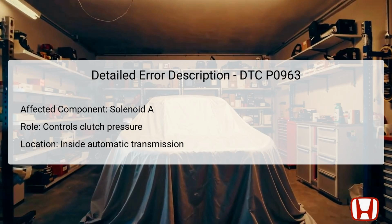If the solenoid fails or experiences an internal circuit failure, the PCM will be unable to maintain the correct clutch pressure, leading to poor transmission performance. The location and functionality of the solenoid are crucial factors to consider during diagnostics and repairs.